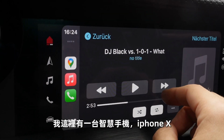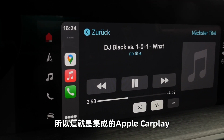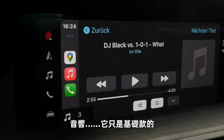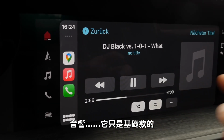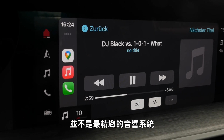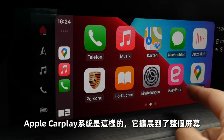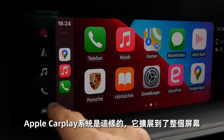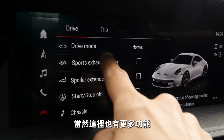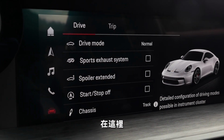Here I have a smartphone, an iPhone XS, so this is the Apple CarPlay integration. And the sound is, let's say, rather basic. It doesn't have the most sophisticated sound system here, but it's still somewhat okay. And the Apple CarPlay integration looks like this, using the whole screen. And of course you have some more features here, for example, right there. Here, and there we go.